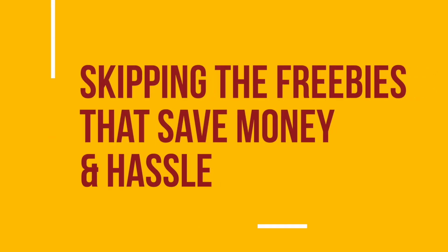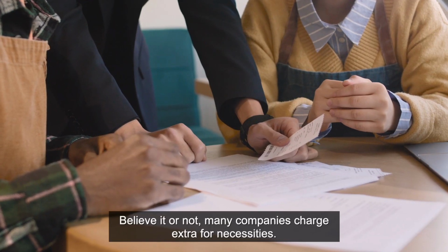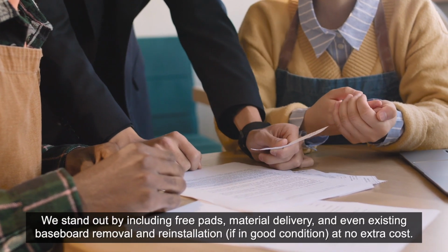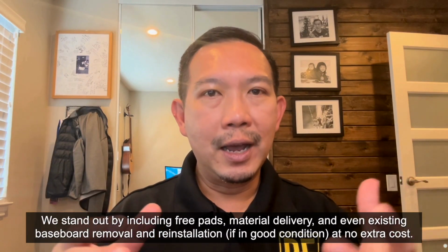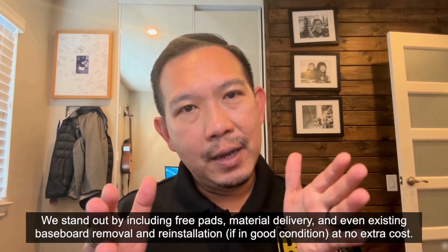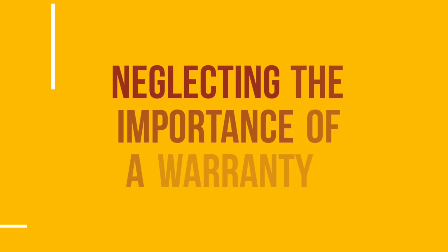5. Skipping the freebies that save money and hassle. Believe it or not, many companies charge extra for necessities. We stand out by including free pads, material delivery, and even existing baseboard removal and reinstallation, if in good condition, at no extra cost.